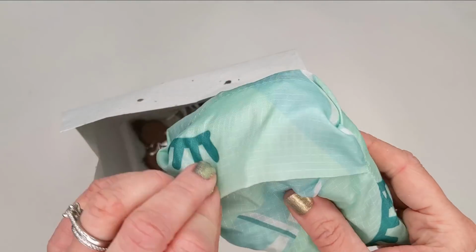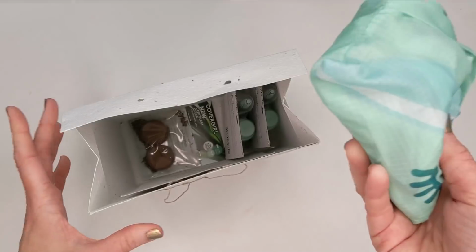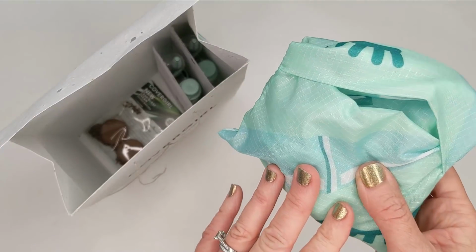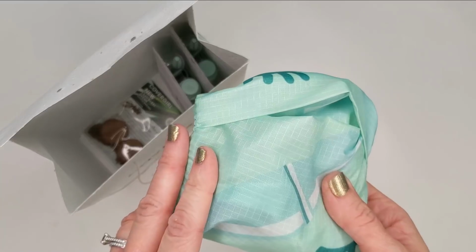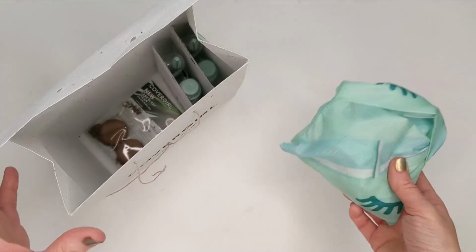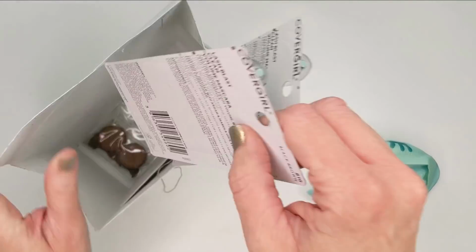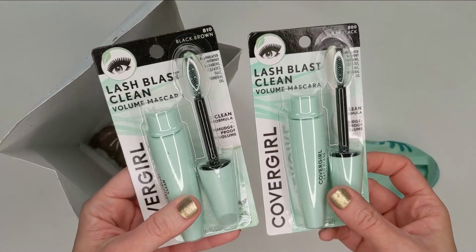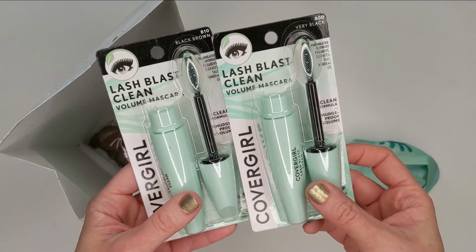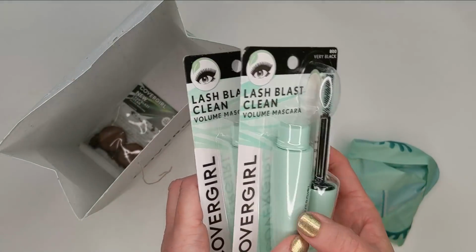They also sent a reusable shopping bag, which is really cool because in Connecticut now, you can't use plastic bags anymore at the grocery store. You can only bring your own. So I'm always in need of these reusable bags. And they also obviously sent the new Lash Blast Clean Volume Mascara. They sent two different shades, Black Brown and Very Black. So I'm excited to test this out.